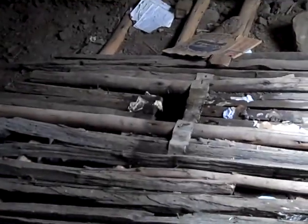And this is our toilet. Might as well take a look. There it is, in all its grandeur. That's pretty standard around here.